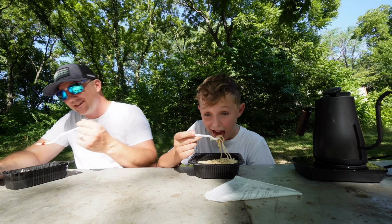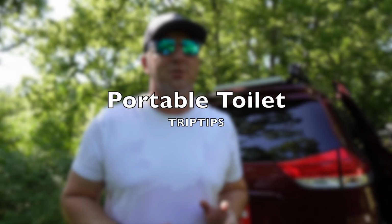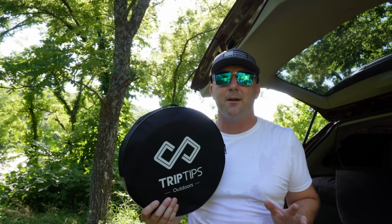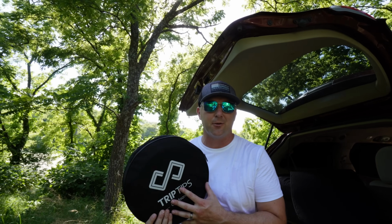Maybe. Maybe. This is a pack in, pack out site and there's no porta potties here. So the host for this property gave me some pretty specific instructions before I came. They told me to bring a porta potty with me. So I figured that since we were out here in the middle of nowhere, I'll just use one of these little portable toilets. I just bought this for about 30 bucks on Amazon.